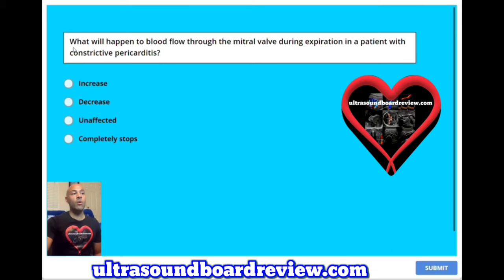Now, this question said, what will happen to blood flow through the mitral valve during expiration in a patient with constrictive pericarditis? And the answer would be increase.